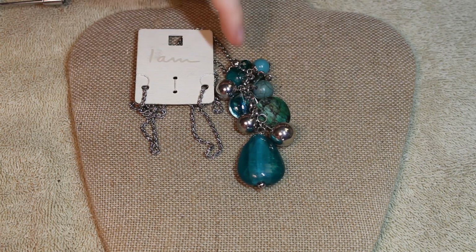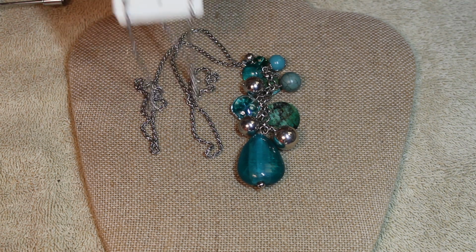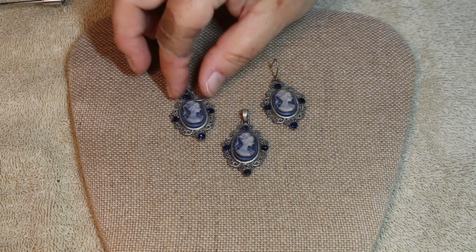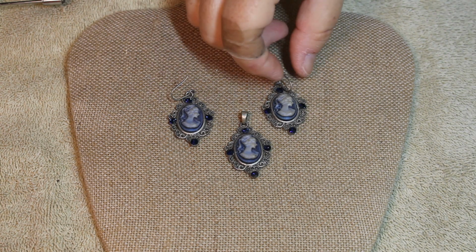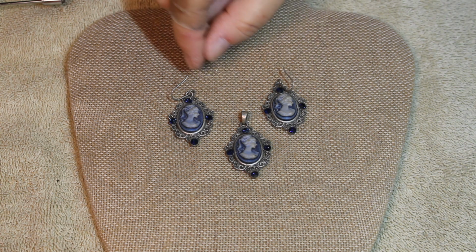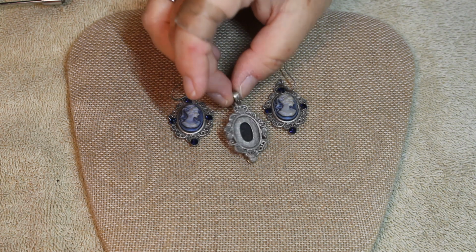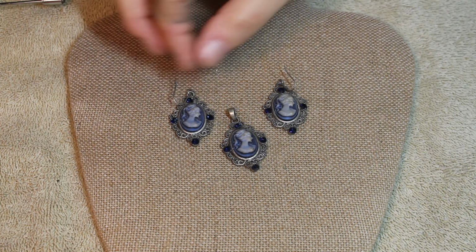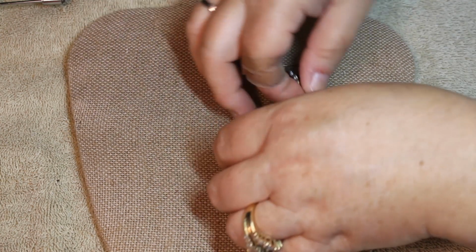It has glass beads, some shell, some painted turquoise. Very cute. We don't often find little sets, but this one, these cameos, I think maybe pewter? I'm not sure. With the blue little, perhaps rhinestone looking. They have kind of a fashion type backing, but they don't have that fashion kind of feel. They have a nicer feel to them. So that was a nice little find.